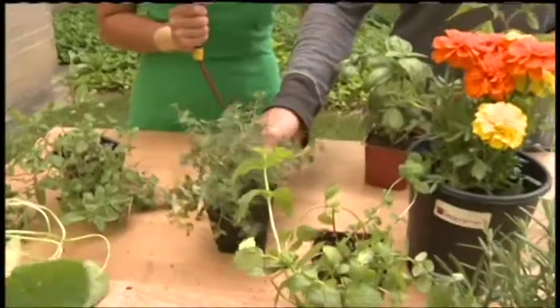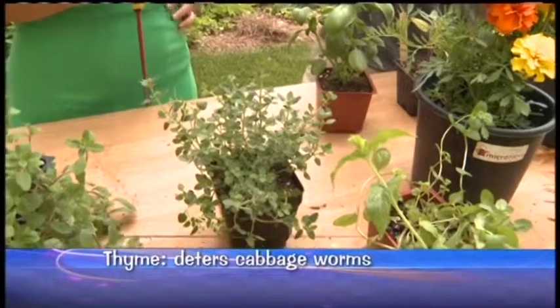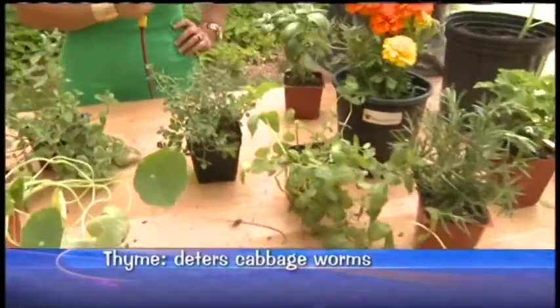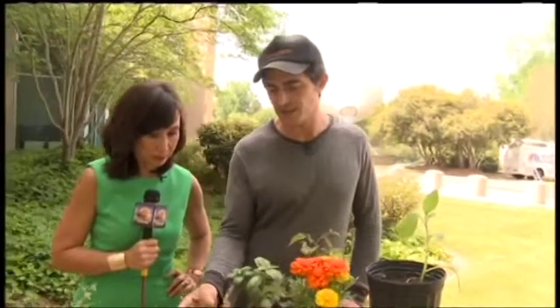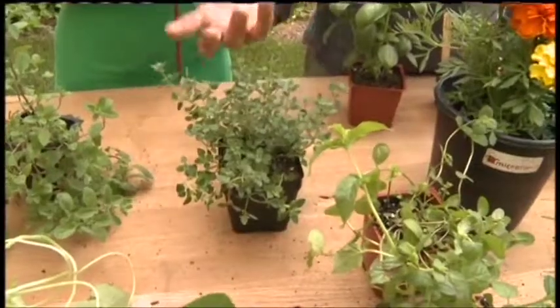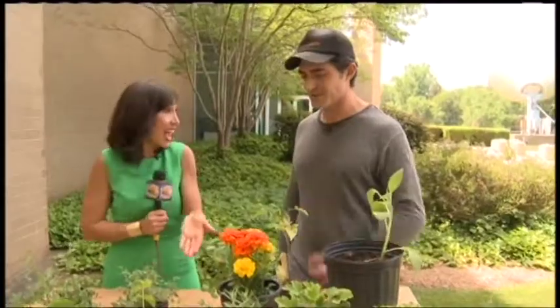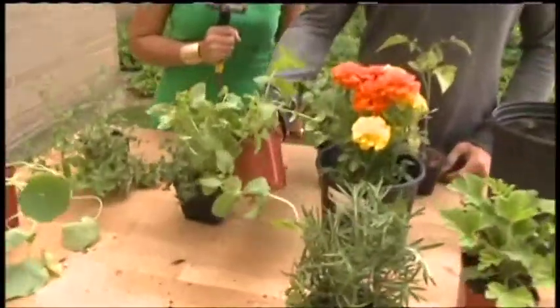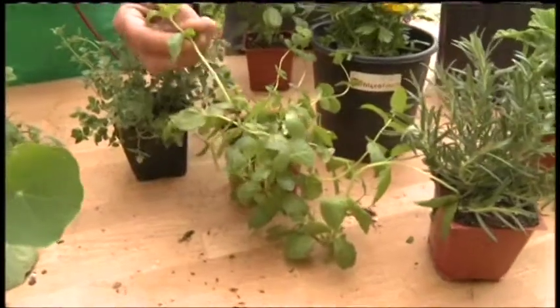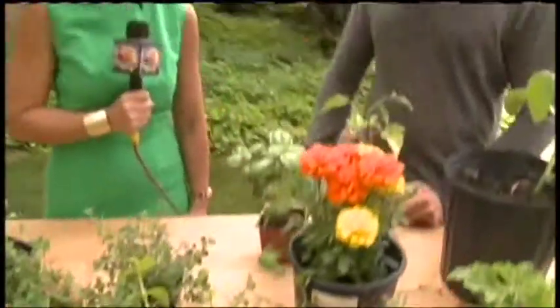Thyme helps ward off cabbage worms. You ever grown kale or cabbage or broccoli and you've seen the little green worms doing tremendous amounts of damage to your garden? The strong-smelling substances secreted by thyme help control those. And the flowers that come out of thyme later in the season will help attract beneficial pollinating bees into your garden. And you can cook with it too. Three good reasons to have that in your garden. Same with mint. The flowers will help attract bees, and the smell will again help control cabbage worms, and you can use it for mojitos or whatever.